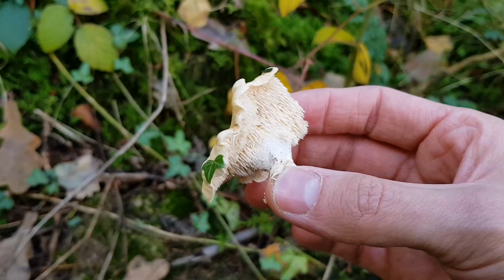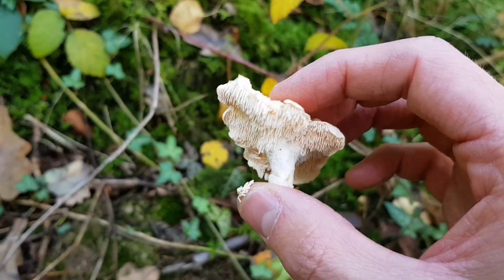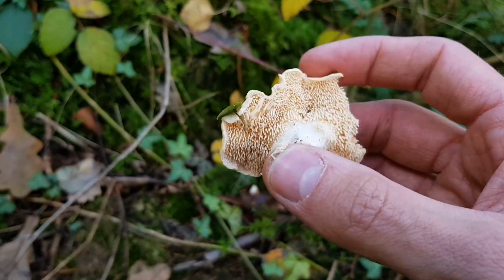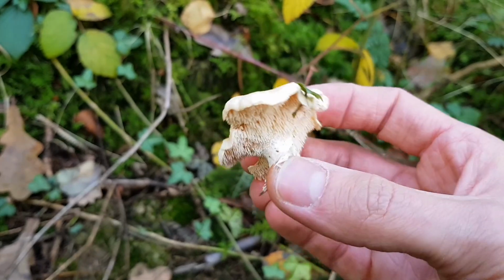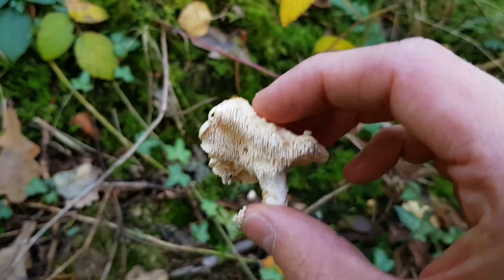But yeah, with that being said, always please make sure that you're 100% certain that what you've got is correct, and before you eat it, make sure you do a bit of research at home. It can be part of the fun, you know. Have a research online, get some books to help you identify.